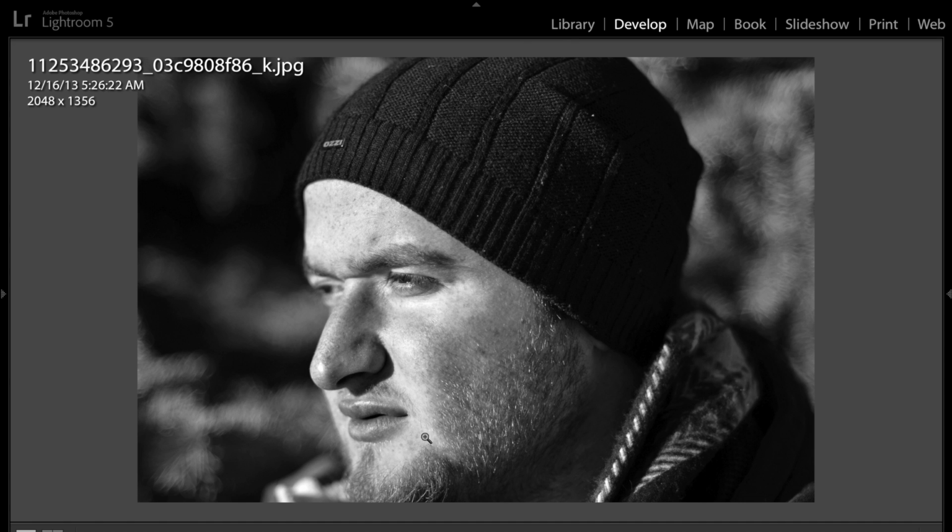You cut off equal parts of his head and chin, which is fine. You either want to get it all in or just cut out equal parts. You generally don't want to cut out the tip of the head and leave the chin, or cut out the chin especially and leave the head. You never want to do that.